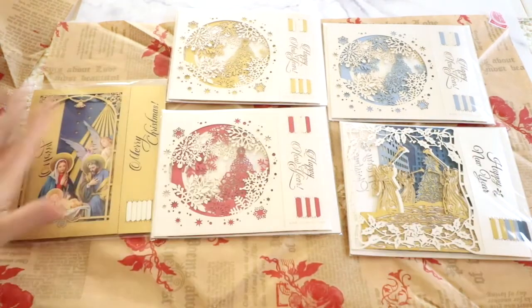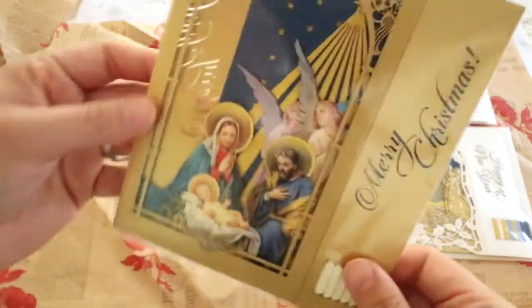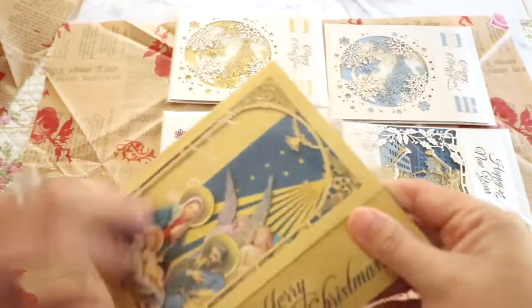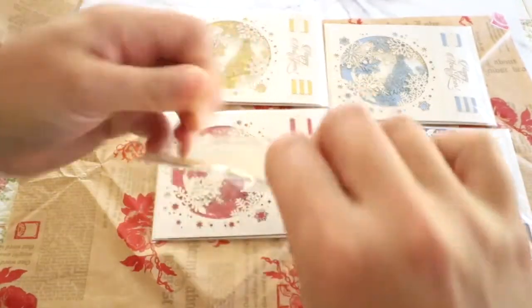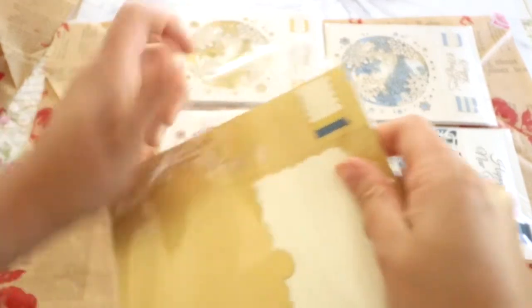So look at these beautiful cards here. So stunning. I am loving all of them. So I'm going to start with this one here. This one has the Virgin Mary and Jesus. So it pretty much has like the nativity set here.